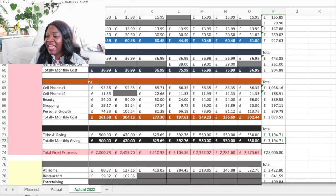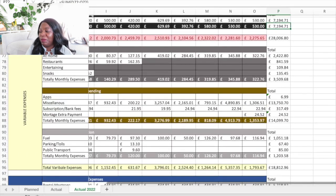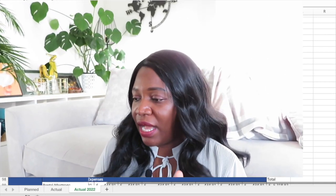Now, the most exciting part, actually, first, before we go to the exciting part of variable expenses, let us talk about total expenditure for 2022. I sent £28,000 towards my fixed expenses, towards the roof, the four corners of my life. So we're going to do the same thing, and we are just going to do the calculations.